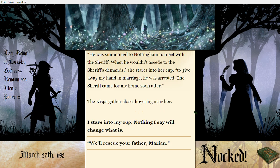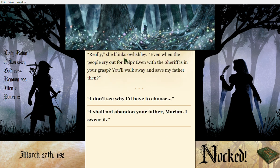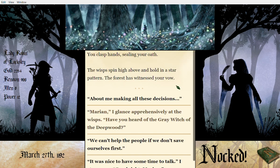We will rescue your father, Marianne. Really? She blinks owlishly. Even when the people cry out for help, even when the sheriff is in your grasp, you walk away and save my father then? Yeah, I don't think revenge is such a good idea. I don't see why I have to choose. I shall not abandon your father, Marianne, I swear it. You clap hands, sealing your oath. The whips spin high above and hold in a star pattern. The forest has witnessed your vow.